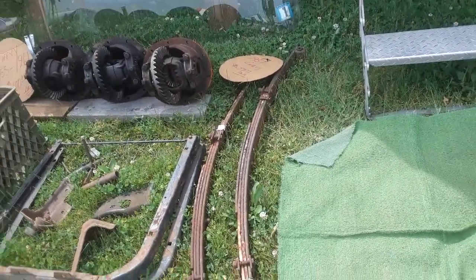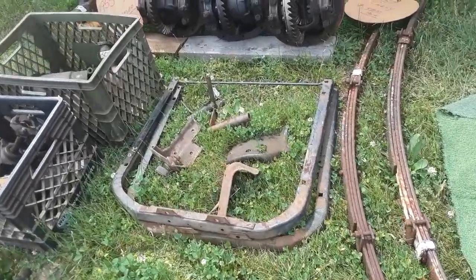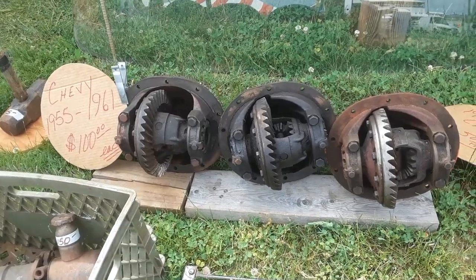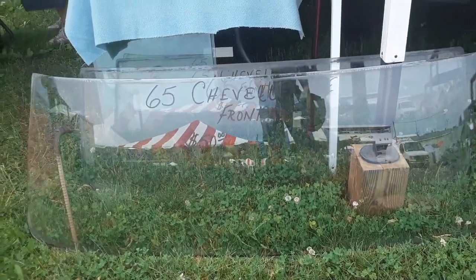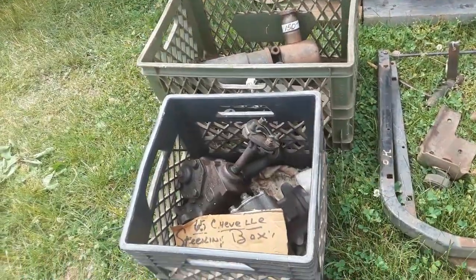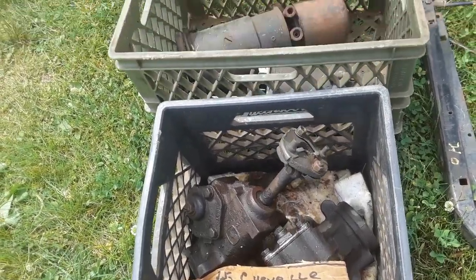We got 57 Chevy springs for $50 for the pair. 55 to 61 diffs, 100 bucks a piece. Chevelle front windshield, that's a 65 for $50. Got 65 Chevelle steering box, 100 bucks each.